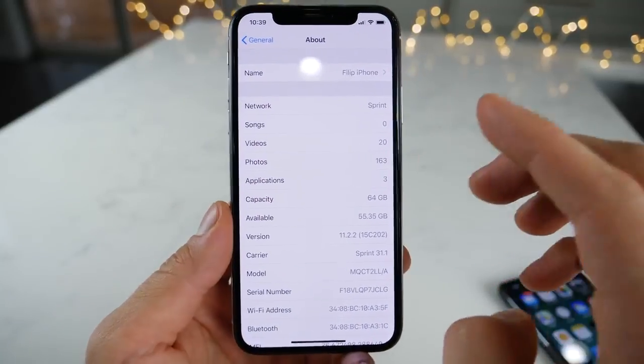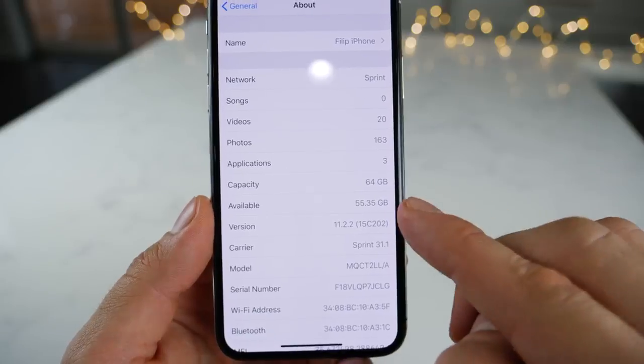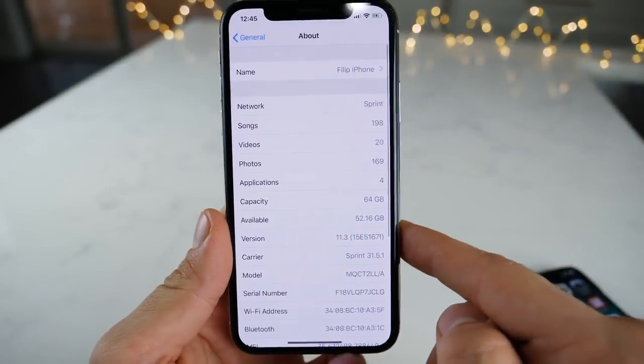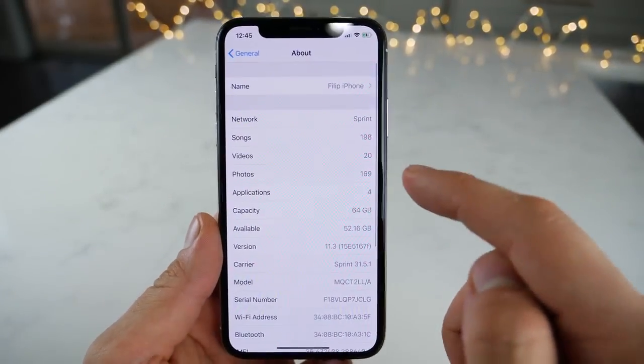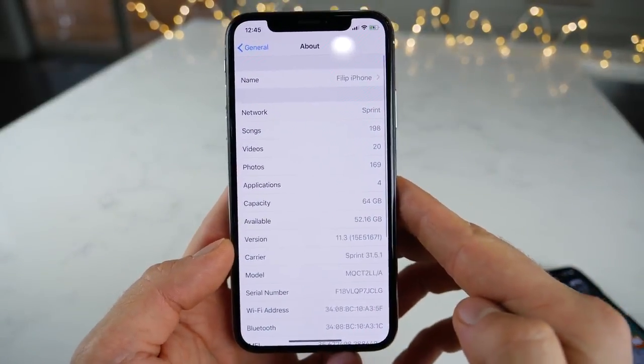This is a considerably large update. So before updating, on a 64 gigabyte device, I had 55 gigabytes. After, only 52. So it took up 3 gigabytes to install this. Just for your consideration, if you guys wanted to install it, it will take up quite some storage.